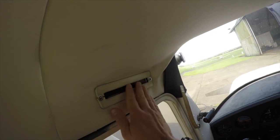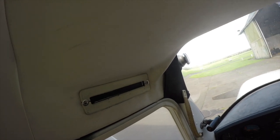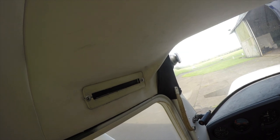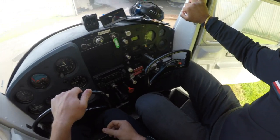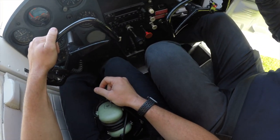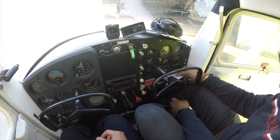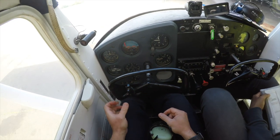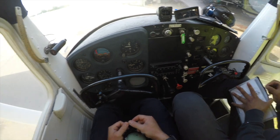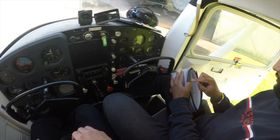Is that like an air vent or what is this? No, this is for the flaps, so it gives us an indication of how far down the flaps are. So someone has taken the checklist out of here. And what is this, like a horn? No, this is to talk to the tower. So we press that to talk to the tower.